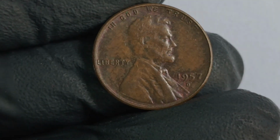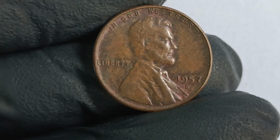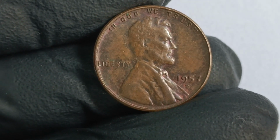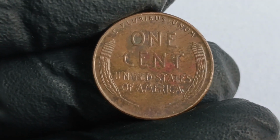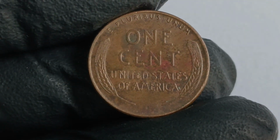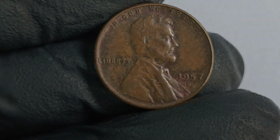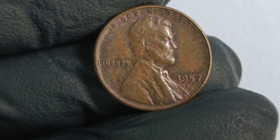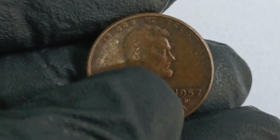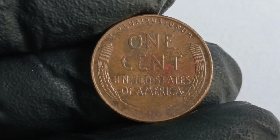A dramatic die break connecting Lincoln's bust to the rim, for instance, can create a unique, retained cud appearance, instantly recognizable and highly desirable. Laminations, caused by impurities in the copper alloy or improper bonding during planchet preparation, often produce flaking or peeling layers on the coin's surface, sometimes revealing silvery streaks of tin or zinc beneath the copper.